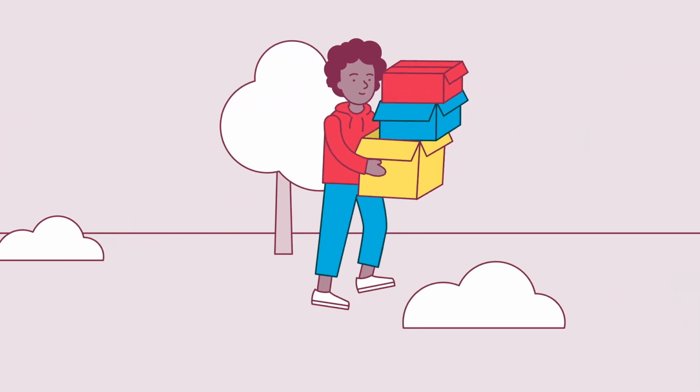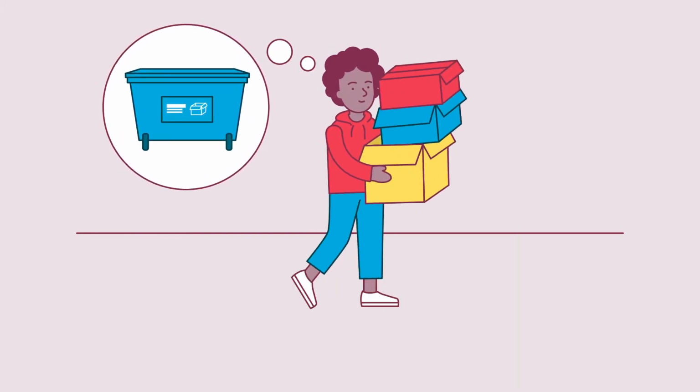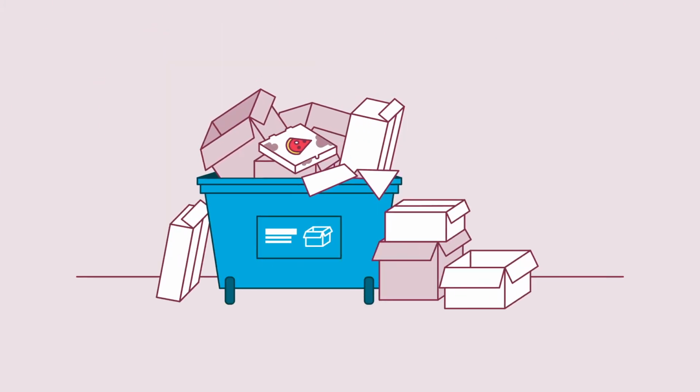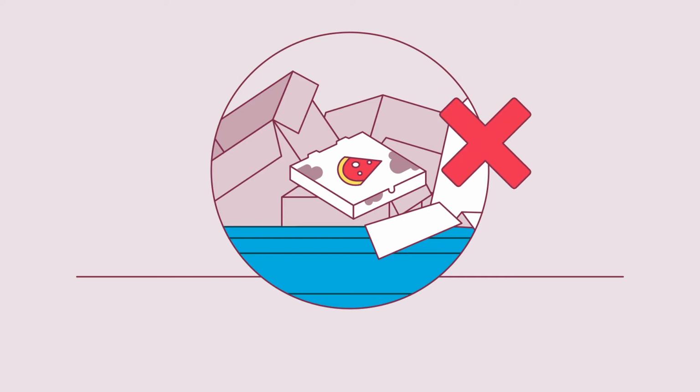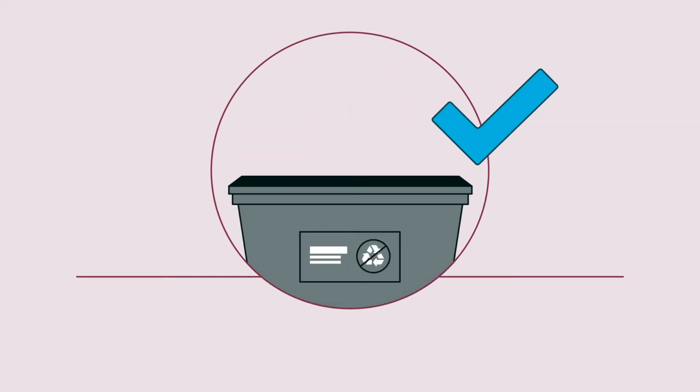Tom takes the cardboard boxes to the rubbish bins for his building. The boxes belong in the blue bin. But the bin is completely full. There are even boxes strewn around beside it. By the way, pizza boxes do not belong in the paper bin. They contain leftover food, which means they belong in the residual waste.